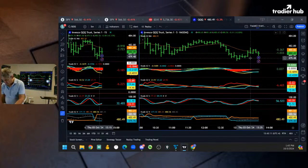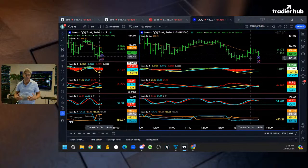Okay, so again, using multiple time frames, and then understanding that when you trade the market, you want to go with the tide, not against the tide, okay, and that is important to have. You want to be able to swim with the tide, not against the tide.